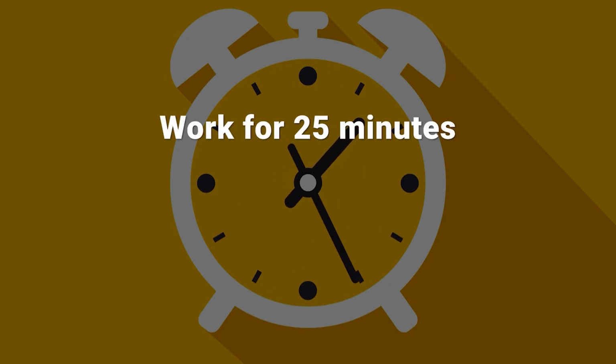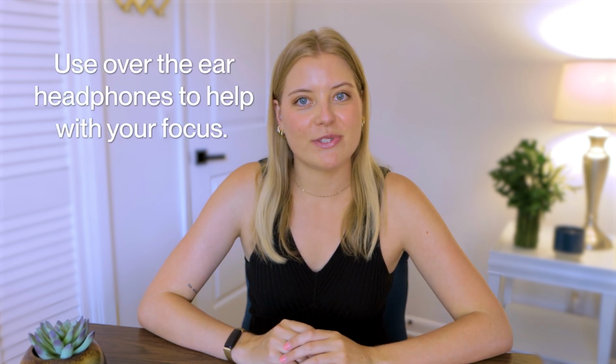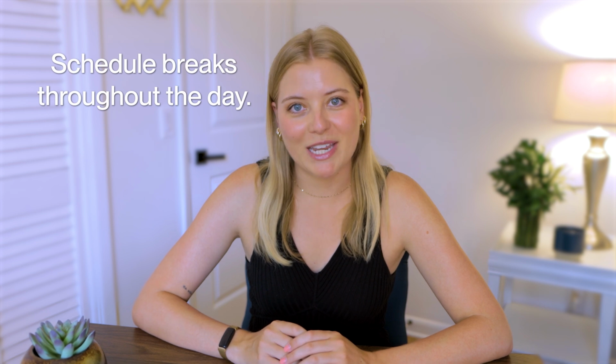Or you can try something called the Pomodoro technique, which is a really good option for people who get distracted easily or tend to try and multitask. You set a timer to work for 25-minute increments with a 5-minute break and repeat until the task is done. Another tip that really helps me is if you struggle with focusing, try and use over-the-ear noise-canceling headphones. I really enjoy listening to ambient noise, lo-fi music, or classical music because it really helps me lock into my work. And again, don't forget about breaks. It's really important to get up and move.